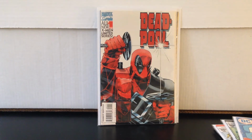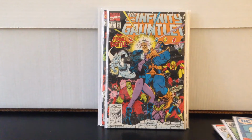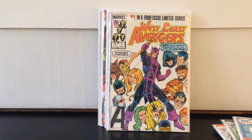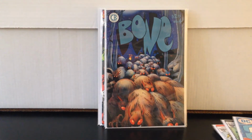Some Infinity Gauntlet, since that's real hot. No #1s, but they had 2, 3, and 6. West Coast Avengers #1 from the limited series. Check this one out. Bone #4. This is the first print. This series, I don't know too much about it. The artwork is kind of cool. But they're worth some money, and I was surprised to find that one just kind of laying in there.